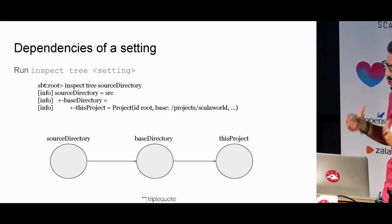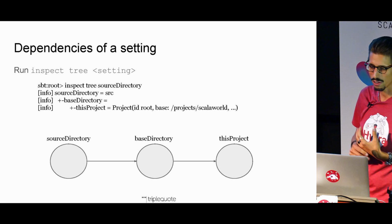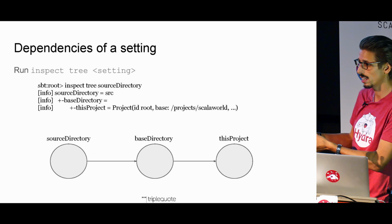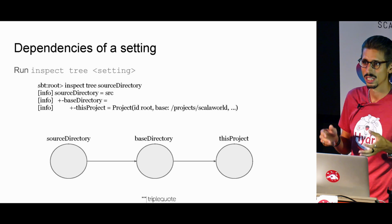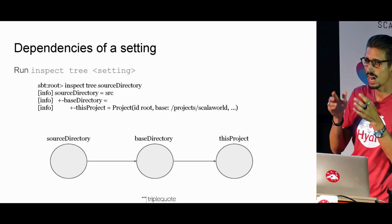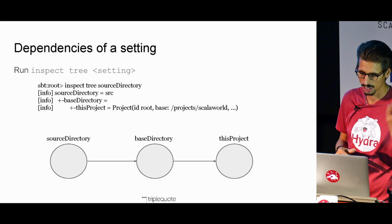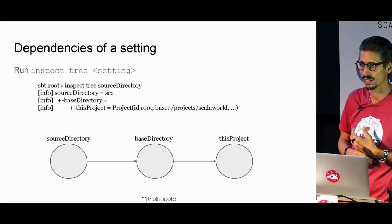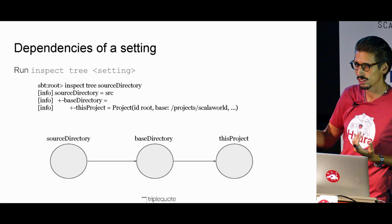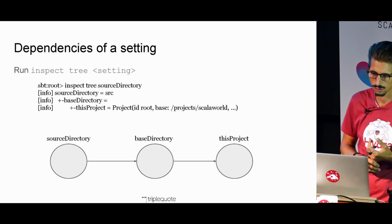Perfect, yes. In order to find out the dependencies of a setting, we can just use the inspect command. If I'm inside the SBT shell and I type inspect tree and the setting's name, that gives me a very nice printout where I can see exactly how my setting is computed and what it depends on. So in this case, I want to see the dependencies of sourceDirectory, and I see it depends on baseDirectory. And baseDirectory itself is a setting that depends on thisProject. So those are the dependencies of sourceDirectory.